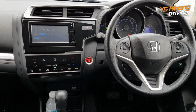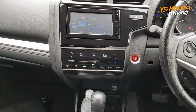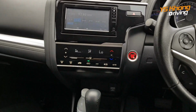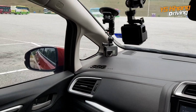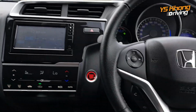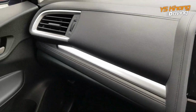You can see the engine start stop button, and you can see the console. That's a 6.8 inch screen, and the surrounding area is piano black. So this car is quite simple, nothing fancy, but quite classy. Okay, ignore the camera equipment.